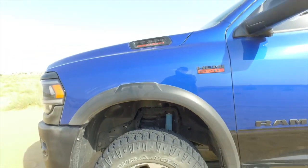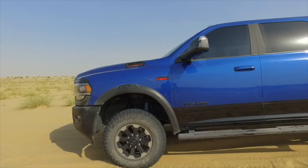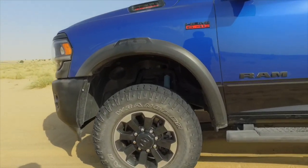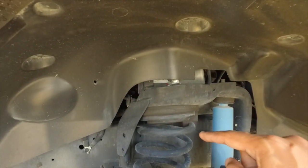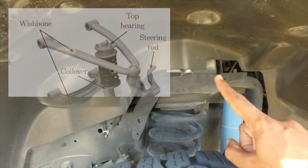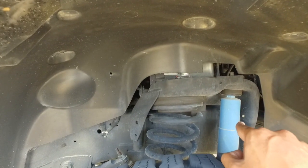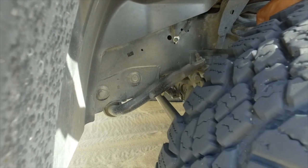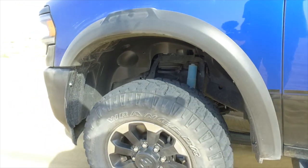If you look down the sides, you've got a lot of gap here. That gap exists because this entire truck is 2 inches higher than a regular 2500. Don't mind the angle, by the way, I'm just on a hill, on a dune. If you notice with this car, it's not like your average 1500 with independent front suspension. What it's got is coils and shocks, locating a solid axle down here. What that really means is that this is basically a giant Wrangler pickup.